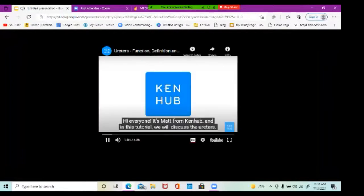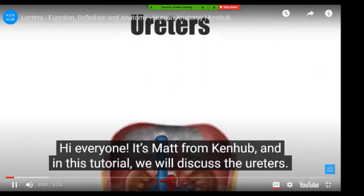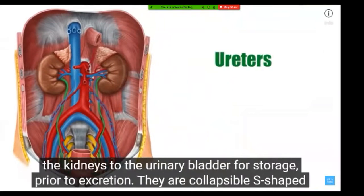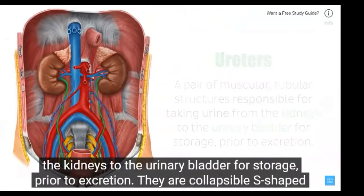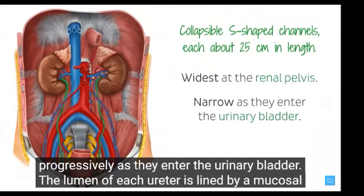Hi everyone, it's Matt from CanHub, and in this tutorial we will discuss the ureters. The ureters are a pair of muscular, tubular structures responsible for taking urine from the kidneys to the urinary bladder for storage prior to excretion. They are collapsible S-shaped channels, each about 25 centimeters in length. They are widest at the renal pelvis and narrow progressively as they enter the urinary bladder.